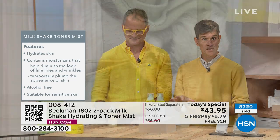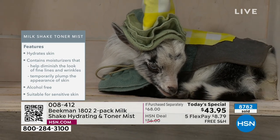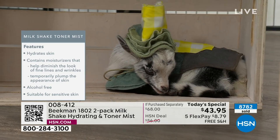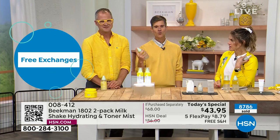So that's why we wanted to give you two full-size bottles of it. So you could keep one in your purse, you could keep one on your desk, you could keep one in your cup holder in your car. Anytime you need a little refresher, maybe just even a moment of kindness for yourself. Whip it out, walk into a cloud.